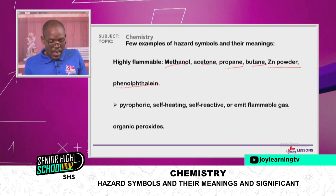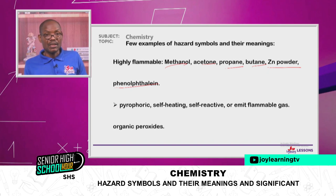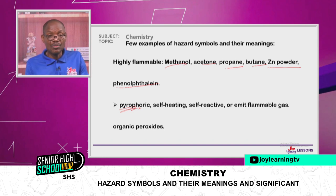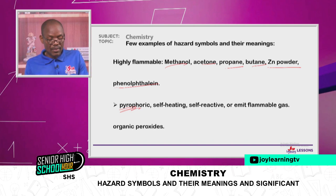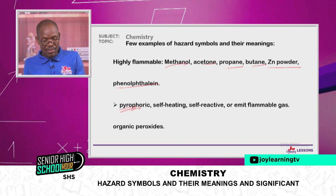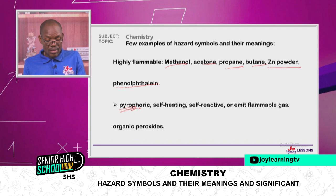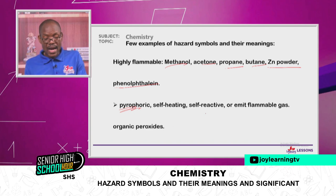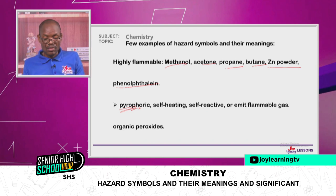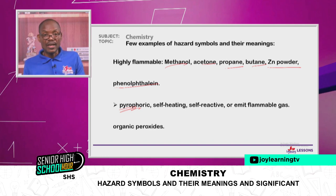Some of these are pyrophoric. This kind of chemical, when you expose it to air, can easily spark fire. We may not have these substances in our senior high school lab, but we may have them in the higher institutions. That's why we are bringing it your way. Some are self-heating. Some are self-reactive. Some emit flammable gases. So all these ones, when you are handling them, you have to be careful.